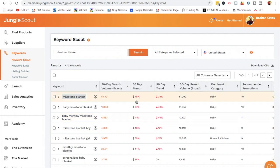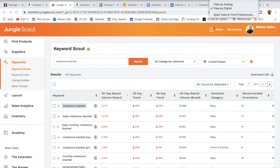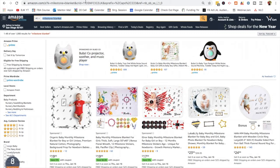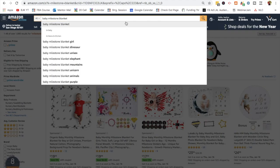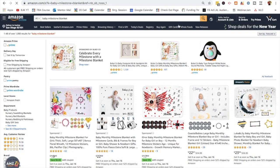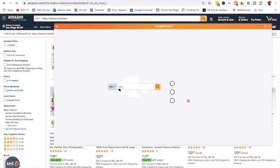Now you might see, why is everything falling? Well, because it's January 13th, and Christmas was only 2 weeks ago, so everything inflates at Christmas. So really, baby milestone blanket is probably a better keyword because it has double, almost triple the monthly volume. Now, if it was more like 23, 24,000, I would have stuck to milestone blanket, but simply because it's got 13,000 and I need to be within 5,000 and 20,000, I'll go for the higher volume one.